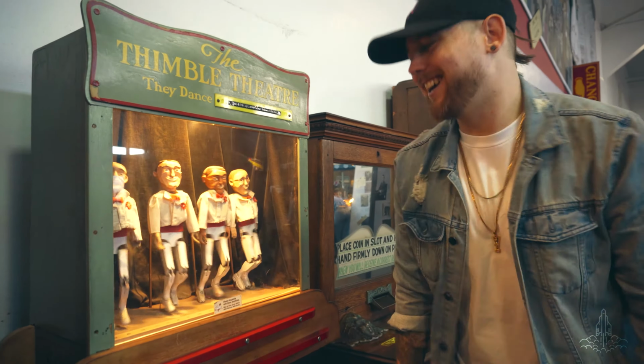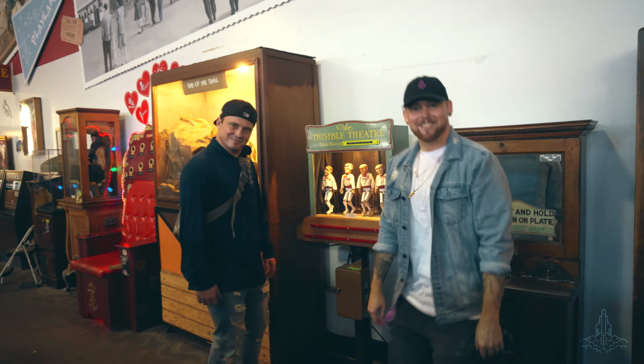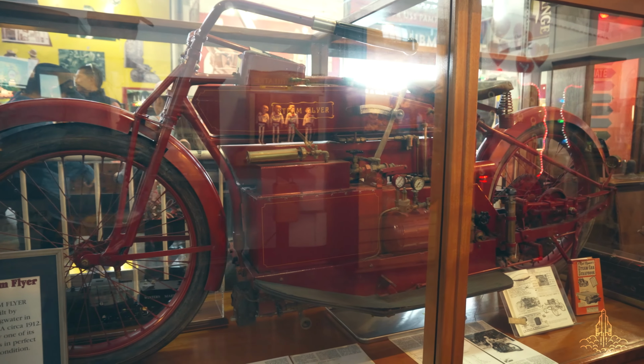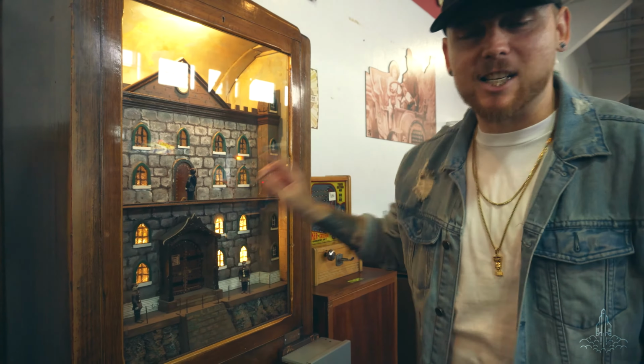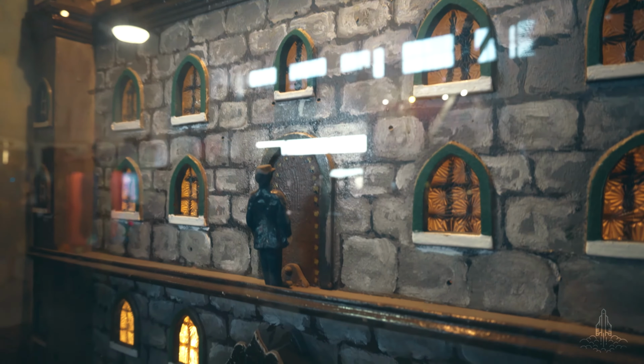All right. Oh, dude, they got the moon. I got the same moon. Such a cool piece to this collection, the steam-powered motorcycle from 1912. Personally, this is one of my favorites in this entire building, and you will see why shortly.